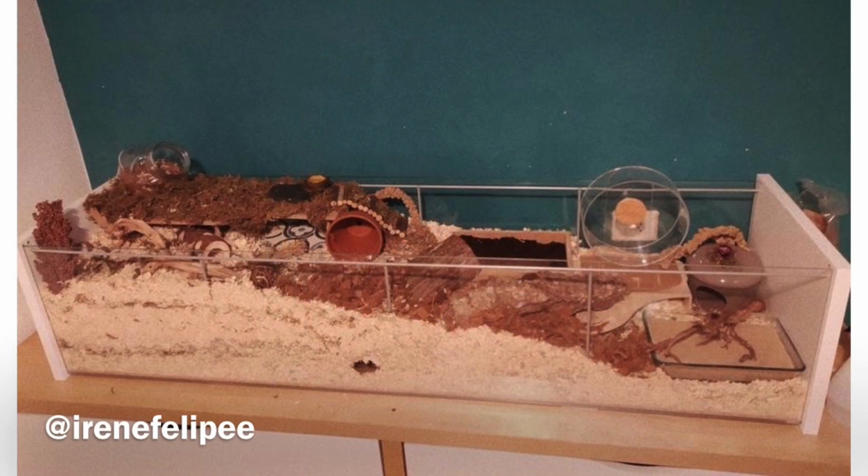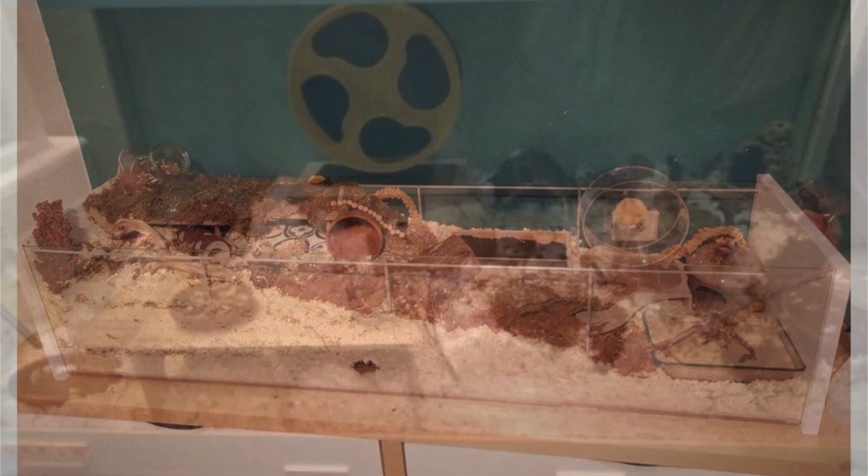Another dwarf hamster. You said you were getting a multi-chamber very soon, so whenever you get it, or you've probably gotten it already, place it on the highest point of the bedding so that he can burrow underneath. You could also maybe get a few more things to make it a little more crowded, but besides that, it's a very nice cage.